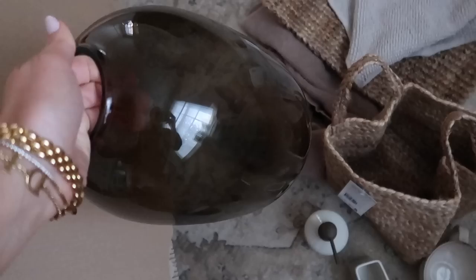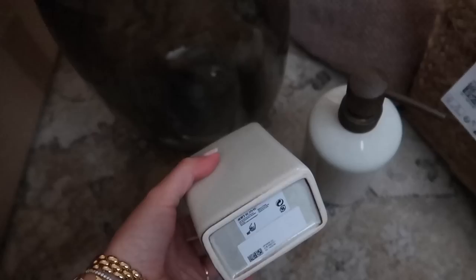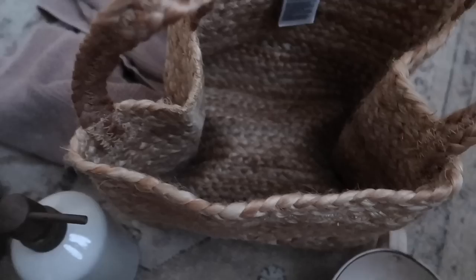And then all the little things that we didn't realize we needed, just like a soap dispenser, a matching one to go with it for toothbrushes and stuff for the bathroom. I got this little jute straw basket, but I like this because it's more of a boxy shape. So again, I'm going to put this, I think, in the bathroom just to store all of our bath and body products.